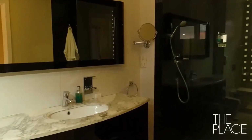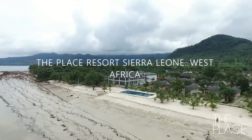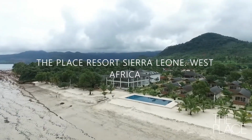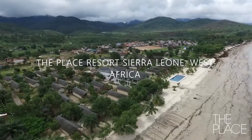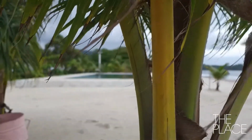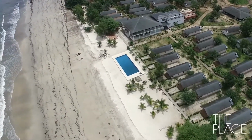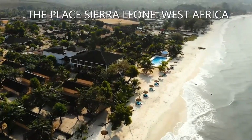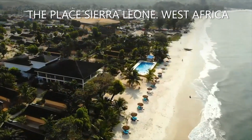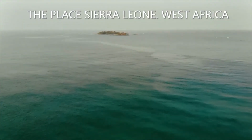In considering this amazing resort, it is nestled in 15 acres of tropical forest alongside the picturesque fishing village of Tokeh. The place is also known for its amazing attractions. It overlooks the majestic Atlantic Ocean and has unspoiled white sandy beaches, which are among the most beautiful beaches in the country and West Africa in particular.